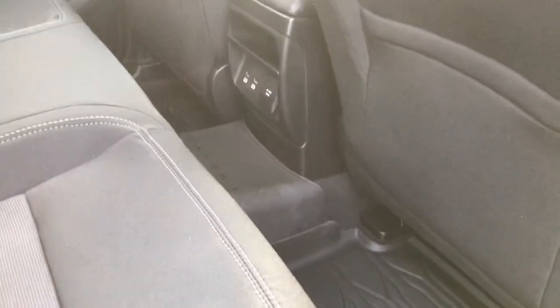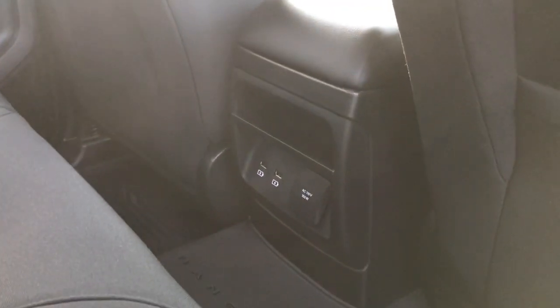On the floor, all-weather mats, slim pockets on the back of the front seat. In the center, a couple of USB outlets as well as 110. There's a little cubby there, and up above, hooks and handles, and you're also seeing the dome lighting. And in the back, access to a big window with rear defrost.